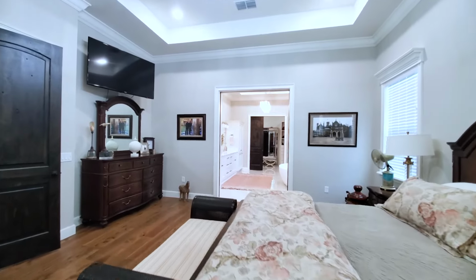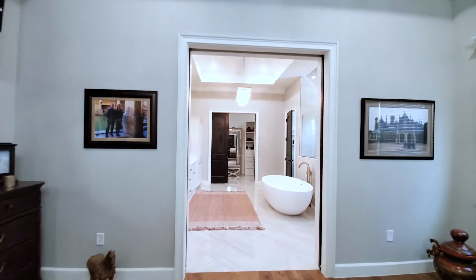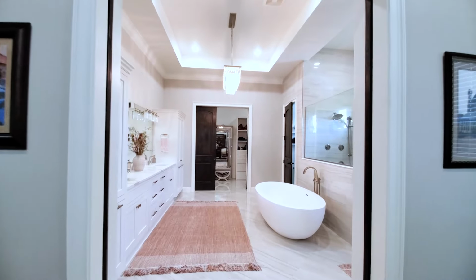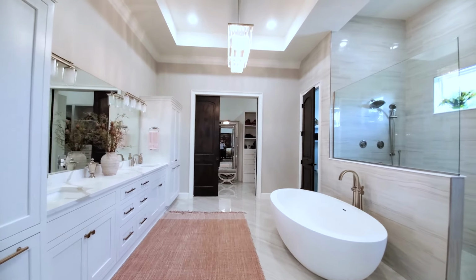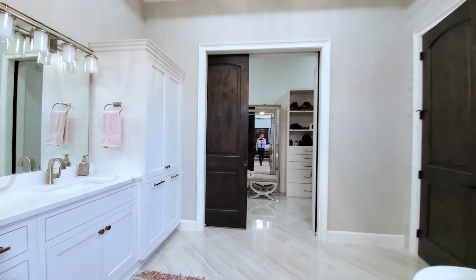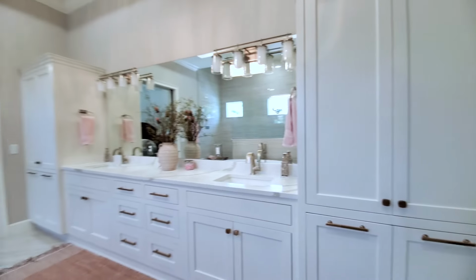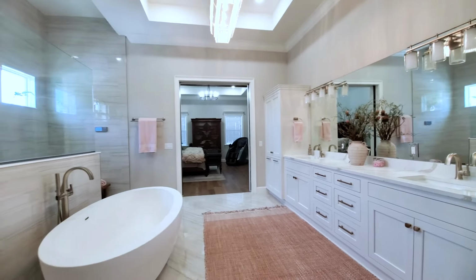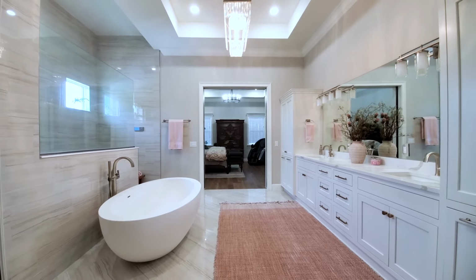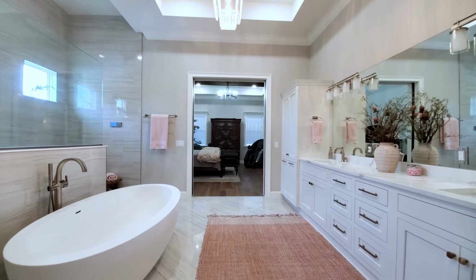Let's go to the primary bath. This is wonderful. You have your freestanding tub, white cabinets, you have the tower, oversized vanity, and then another tower. Let's take a look from this angle. Beautiful. If you haven't missed the tray drop ceiling and then the chandelier, there it is.